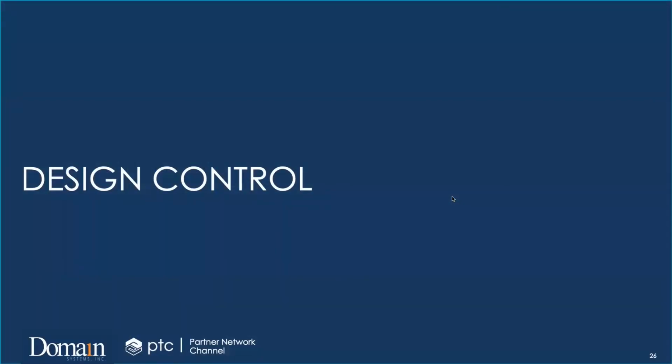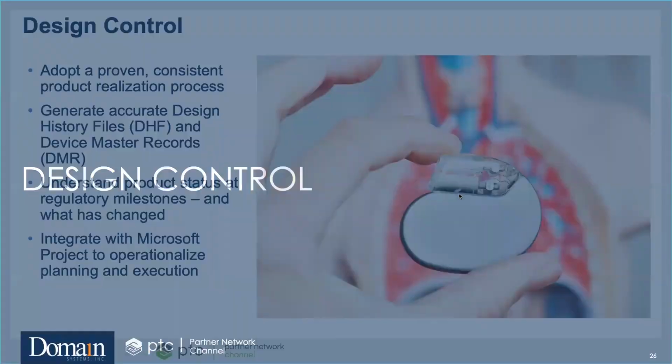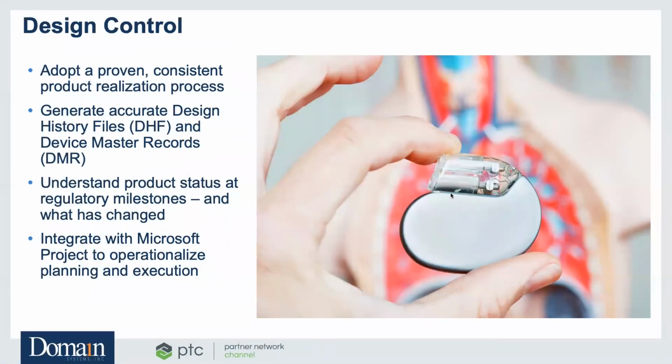And with document control in place, it's time to move on to design control. Design control is the formal methodology framework for product development activities. For med device, regulations require you to meet ISO 9001 standards, which take a risk-based approach to design control. PTC design control framework has several key elements: a proven and consistent product realization process, the generation of accurate, complete design history files, as well as device master records, product planning to understand product status and regulatory milestones to accurately identify and manage key deliverables.